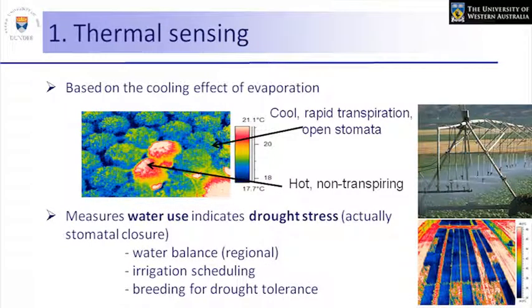So, as I said, temperature is primarily a measure of water use when normalized, and hence is a good indicator of drought stress and particularly stomatal closure. And it's widely used in remote sensing technologies, both at the regional scale from satellite data, at the crop scale from airborne, satellite, and local information for irrigation scheduling, and at the individual plot scale. For example, it's being now used in plant breeding.